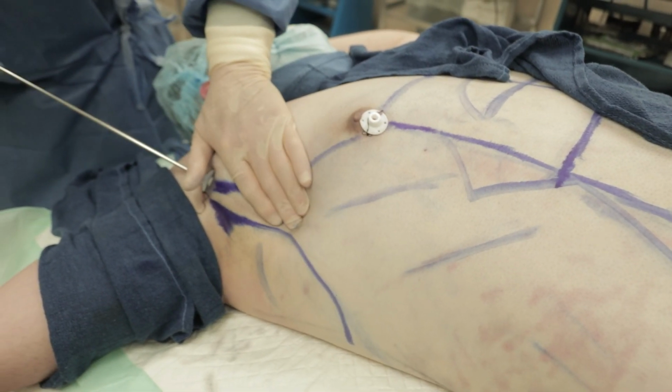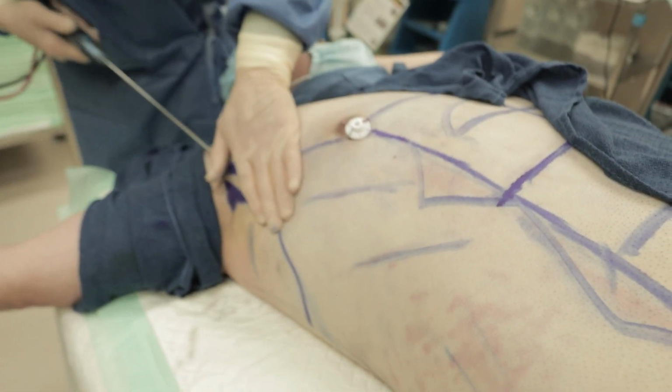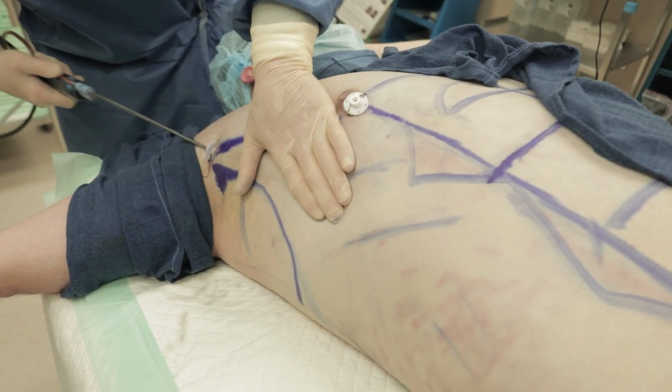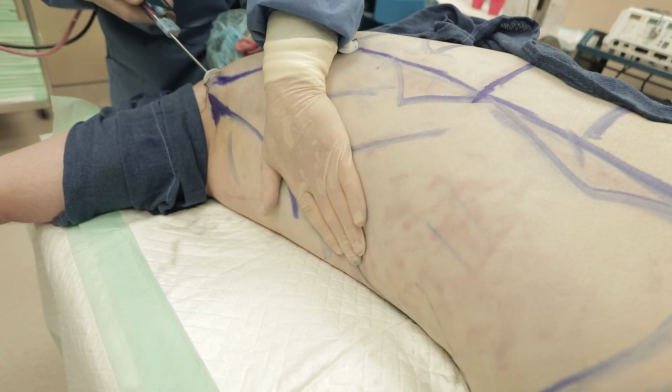So I'm working right in this negative space here, in that armpit. And with a little curve, I can scoop and curve around beautifully.